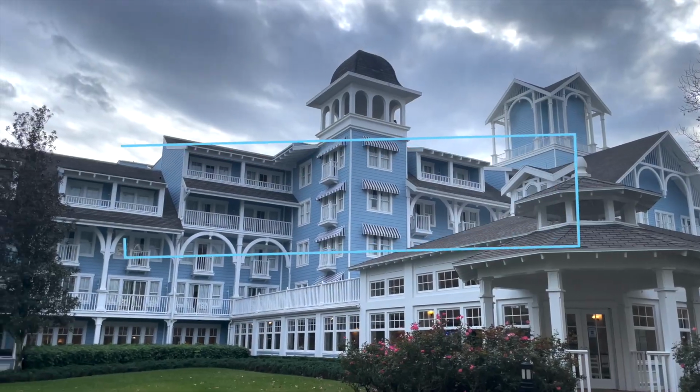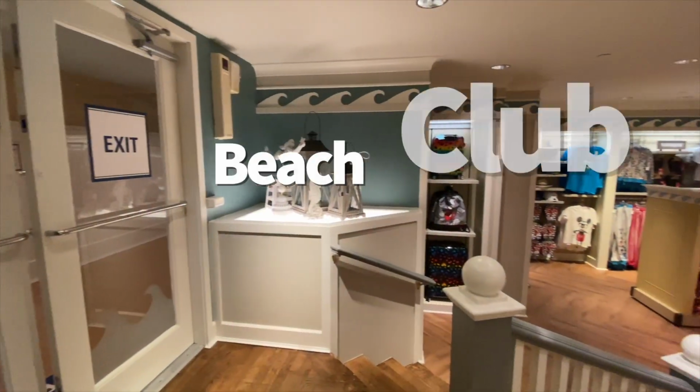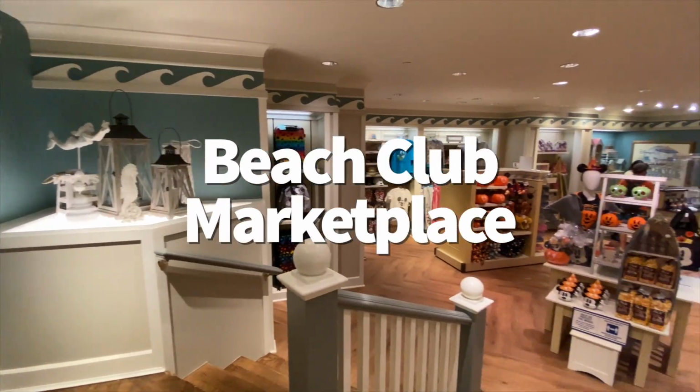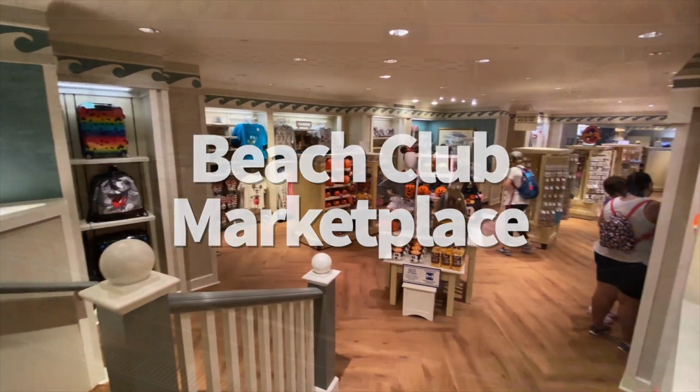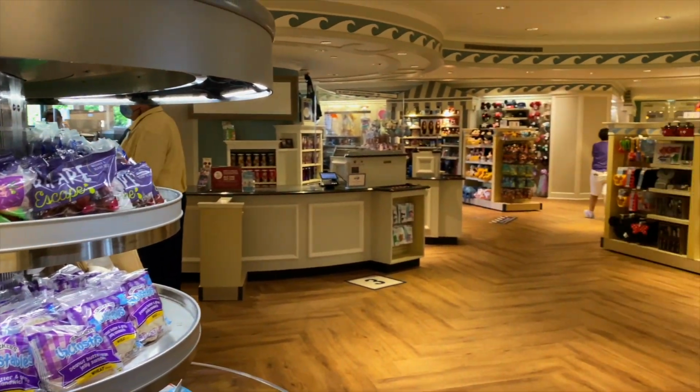Headed over to Disney's Yacht and Beach Club Resort. We're going to start at the Beach Club Marketplace. So Yacht and Beach Club have some stellar food options around the two resorts, many of which you'll have to be on the lookout for in future videos, because here we're just talking about quick budget dining, right? And then there's Beach Club Marketplace.